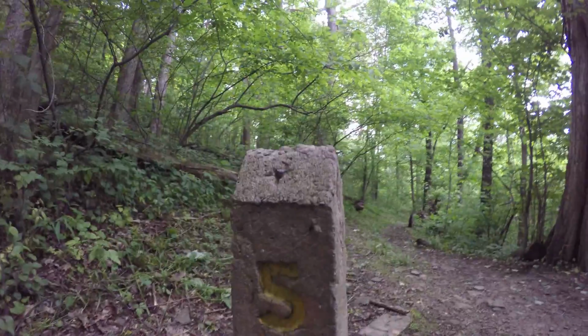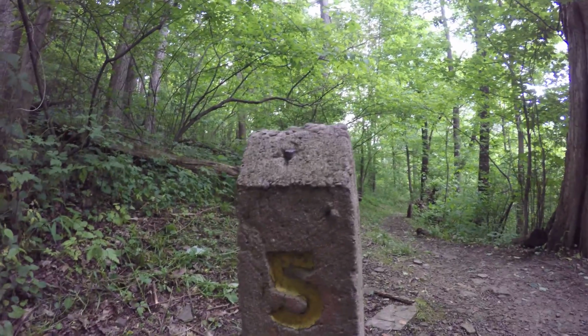So here we are at mile 5. I'll try to keep you up to date on the regional geology when I can, because I know a little about that.